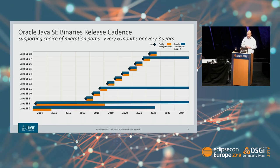And this new cadence has now been in effect for two years, so four actual releases: 10, 11, 12, now 13. And it's been a big change because all of a sudden Java releases come out on time. And that hasn't always been the case in the past, or so I know. But it's really changed quite radically now that we plan for releases, we set GA dates, and we hit them, and it's very satisfying.